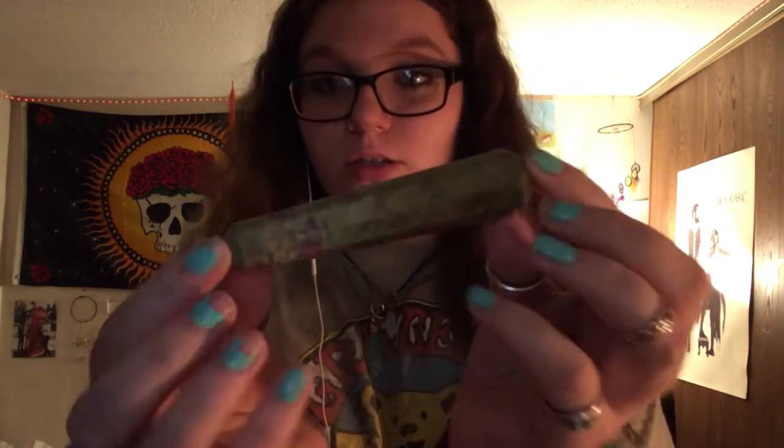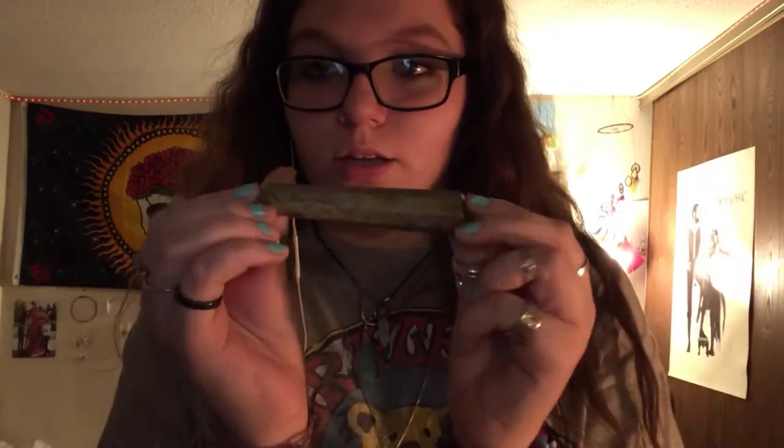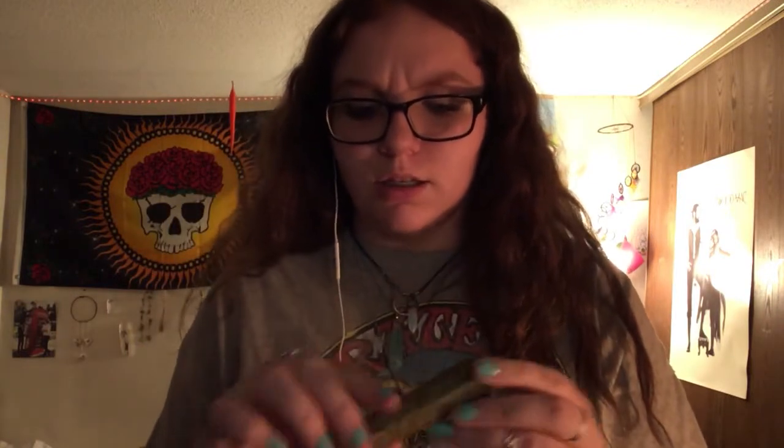Okay, next. Now I'm getting into the bigger pieces. The next one, as I talked about in the last video, getting a piece of ruby fuchsite. I really, really liked it, so I got this. Oh my god, that is so pretty. This is considered a wand. I don't know.